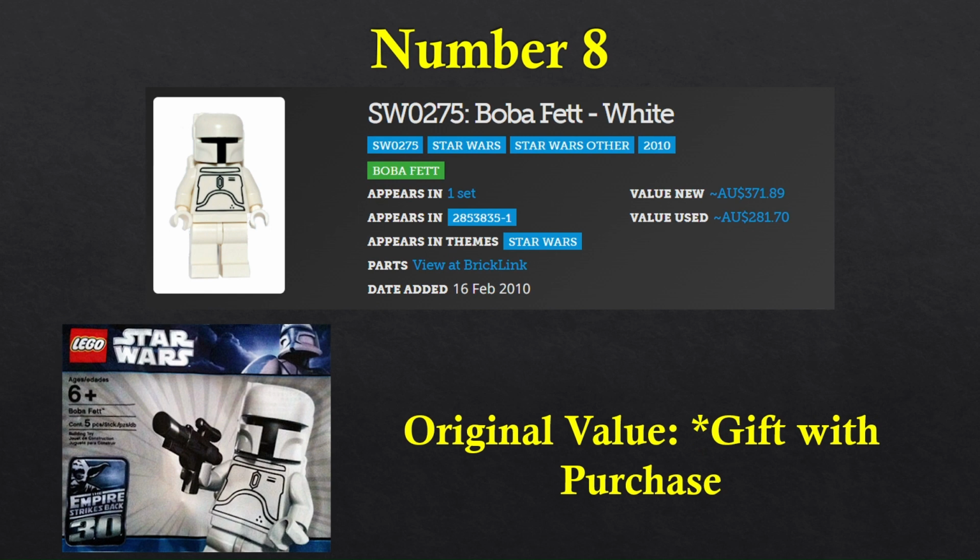Now guys, number 8 on our list is the White Boba Fett. Now this one isn't technically a set, but it was a gift with purchase for the May the 4th promo, and this one was a special release with the 30th anniversary of The Empire Strikes Back. So it's understandable why this one is worth so much money, considering it was just one of those polybags that you couldn't actually buy yourself, but it does have a value of $371.89.